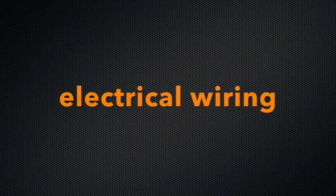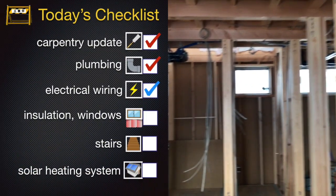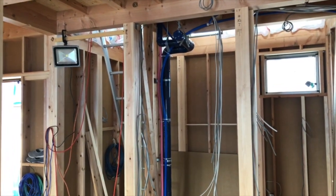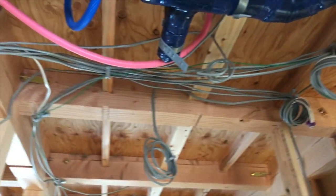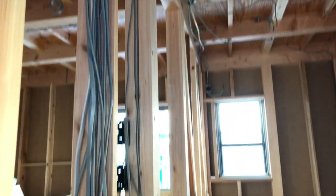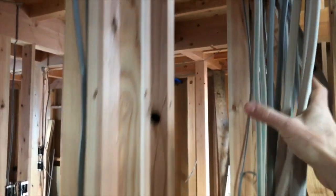And the wiring. Well, our new house suddenly became a jungle. I'd never really considered how many wires run through the walls of a home. Maybe we went overboard with the power outlets?